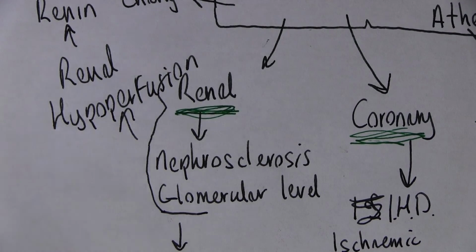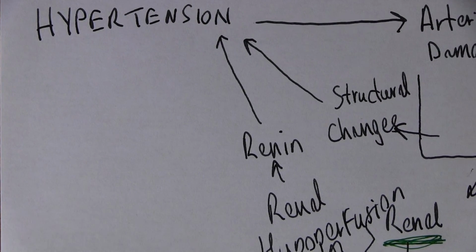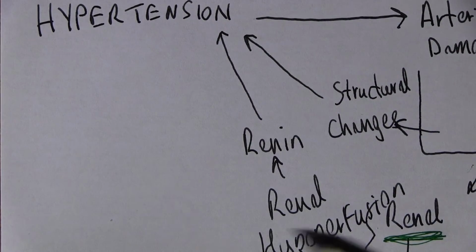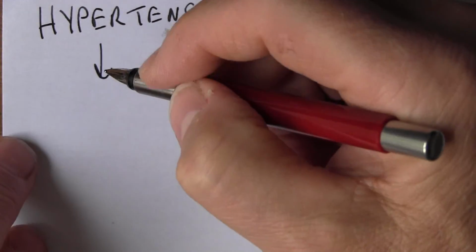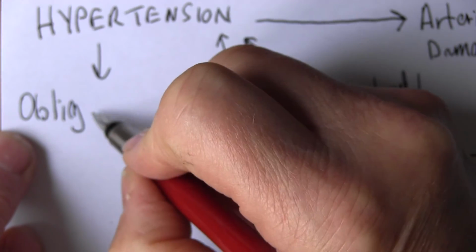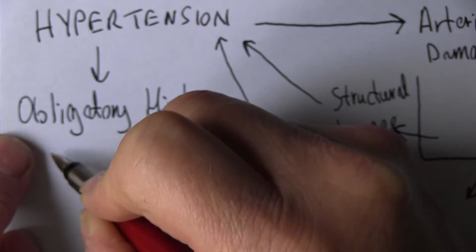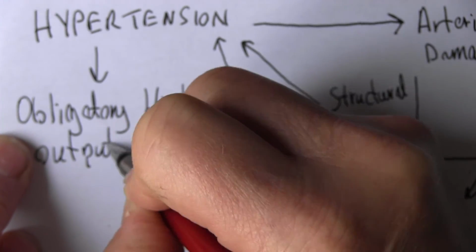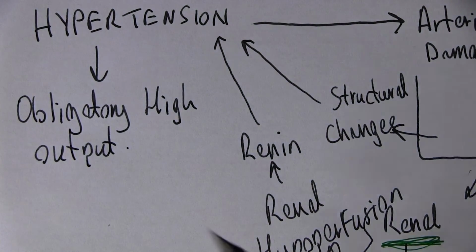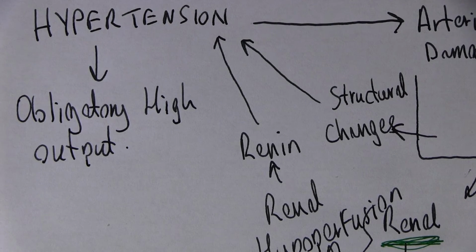Now, as well as that, if the blood pressure is high, if the pressure in the arteries is high, can you see that means the heart has to pump harder to get the blood out? And this leads to what we call obligatory high output. In other words, the heart has to work very, very hard because the blood pressure is high. It's pumping against an increased output pressure.